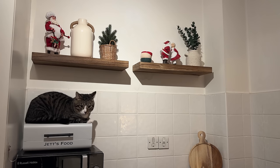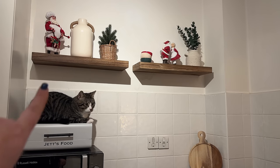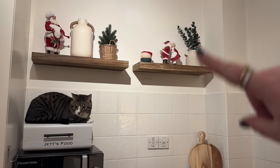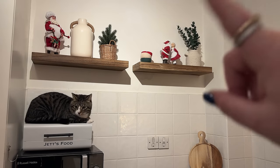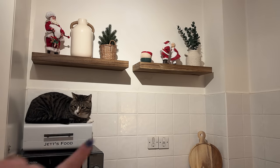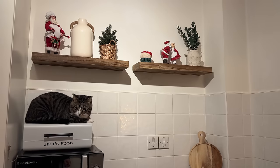I wanted this to be a little bit more fun and sort of traditional. So I've got my Chef Santa up there that I got from the Range last year, and then the Mr. and Mrs. Claus there I got from B&M this year, and the little jars are from Primark. They were this year as well. And then that little tree up there is from IKEA, and I've just placed it in a little basket that I had because it was in a black pot and the black looked a little bit too harsh. So I think I'm happy with that.